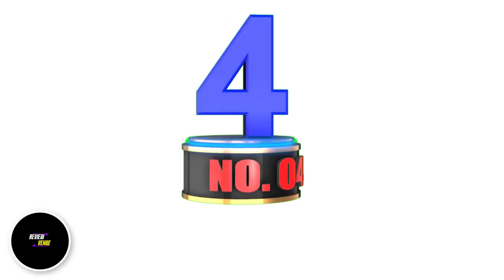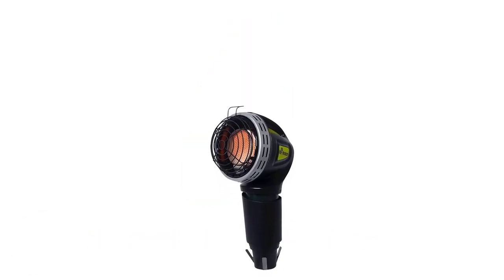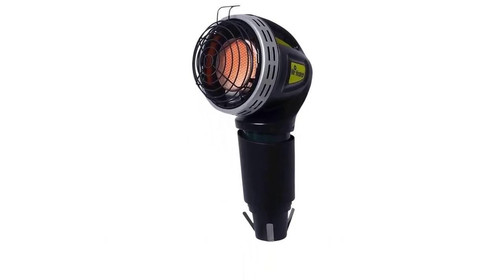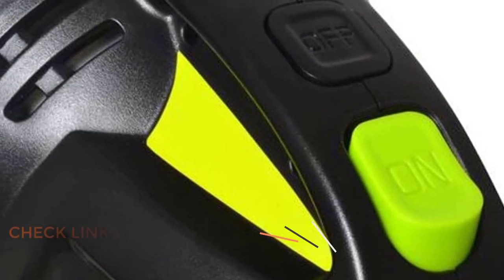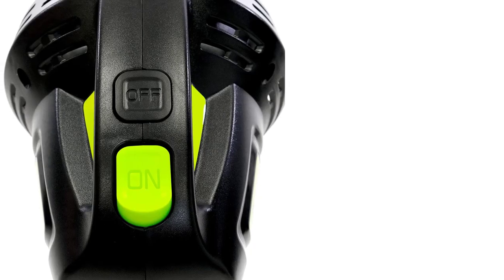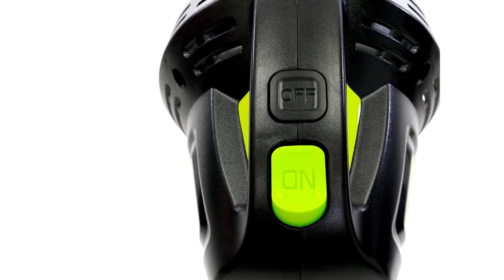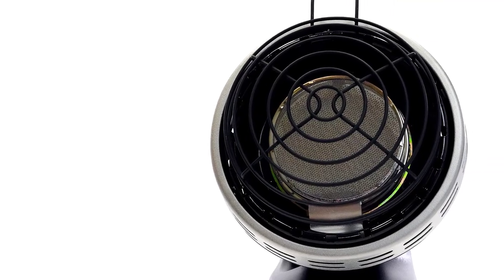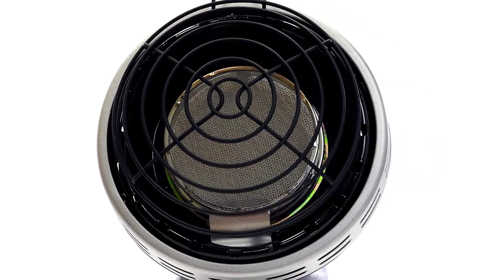Number 4. Mr. Heater F240 2010 mh 4GC Golf Cart Heater. Are you tired of feeling cold while playing golf in chilly weather? Look no further than the Mr. Heater F240 2010 mh 4GC Golf Cart Heater. This forced air heater features a wind-resistant protective screen and ergonomic carrying handle for easy use. With a one-button piezo igniter, lighting it up is a breeze. Most importantly, it includes an oxygen depletion system and tip-over switch for your safety. Plus, the cup holder adapter can fit most golf cart models, making it easy to use and move around.